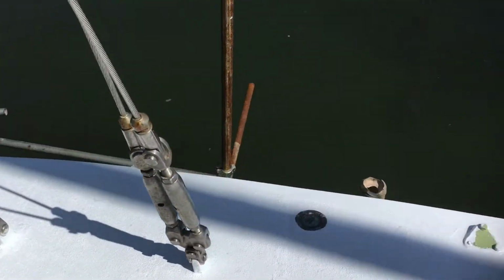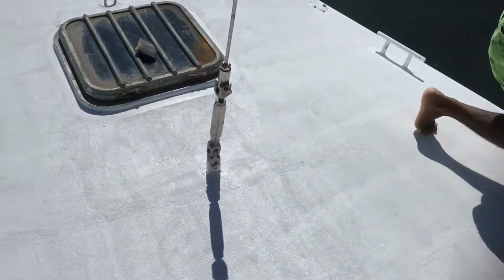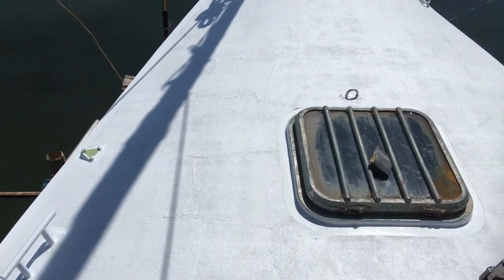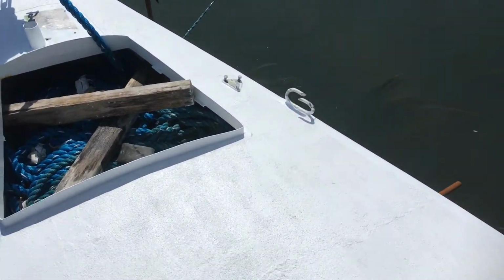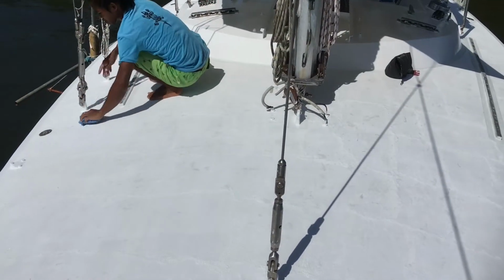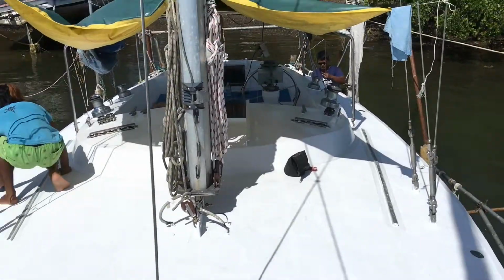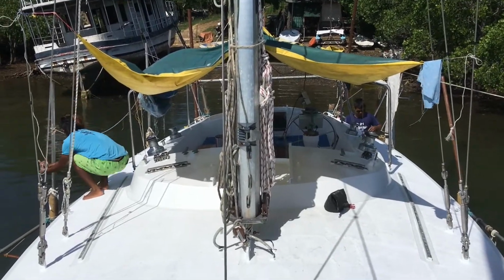The guys have finished the non-skid. It's not an easy job trying to get this to blend in smooth and even. The boys have done the best they can, but it's okay. I'm happy with it. At least now it's grippy, whereas before when it was wet, it was like an ice rink. It was very dangerous. In fact, Randy went over on his ass a couple of times. So he did. But no, she's looking absolutely fantastic. Good job, guys.